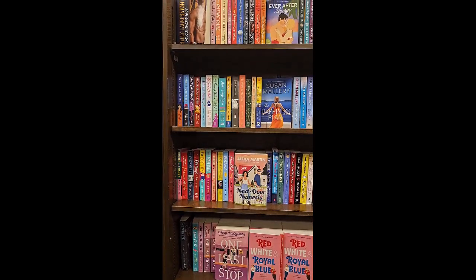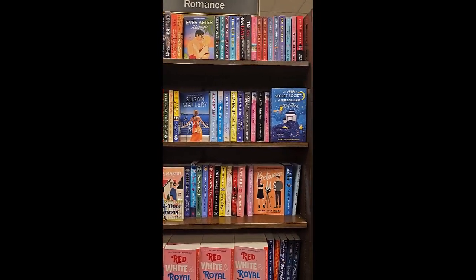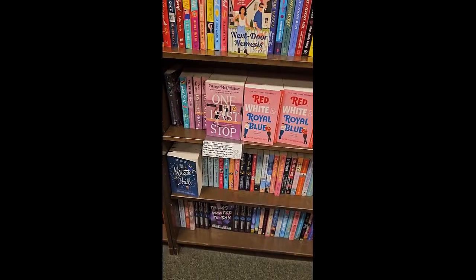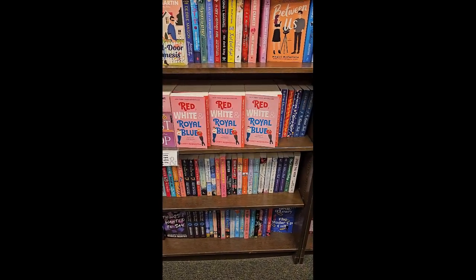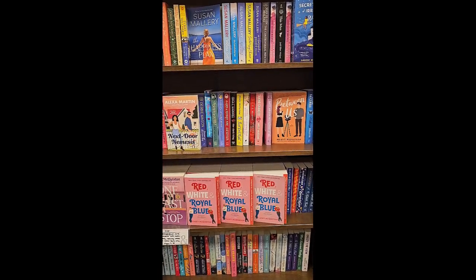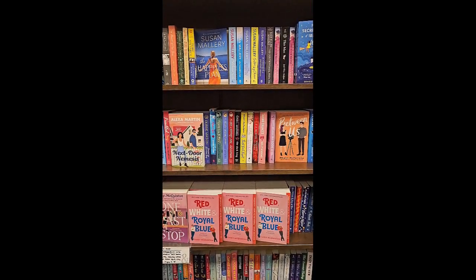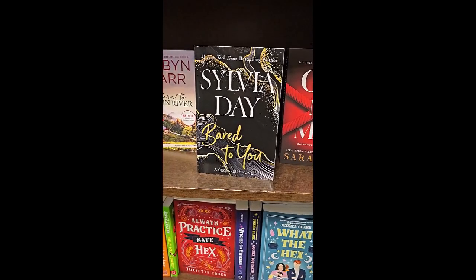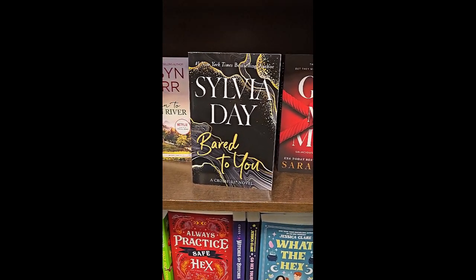I can honestly say it looks like a lot of these are illustrated or discrete covers. Not a lot of covers with either real models or otherwise in terms of the trade paperbacks, whereas the mass market paperbacks are kind of more balanced. I talked about the redesigned covers for Sylvia Day's Bared to You. So this is what Bared to You looks like, and it looks like they already have it in stock.